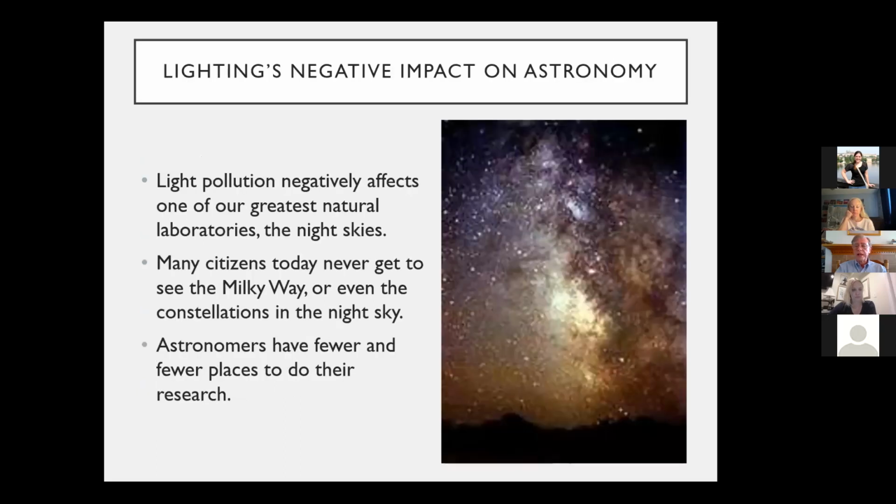It's also very negative. They're having to go to more and more strange places to get away from light pollution. Many people today never get to see the Milky Way because it's too bright outside. And astronomers have fewer and fewer places to do their research.